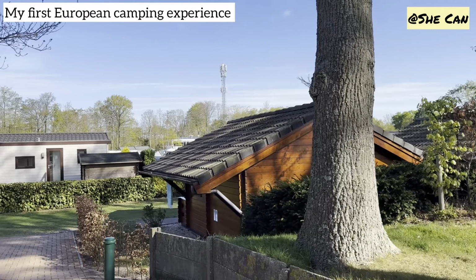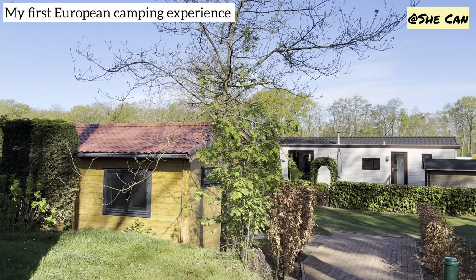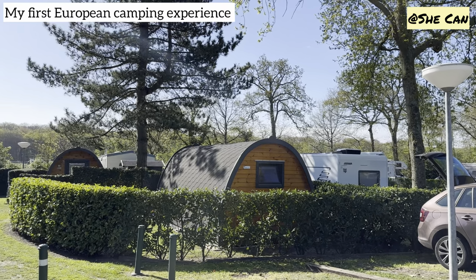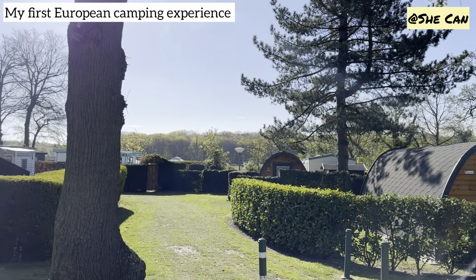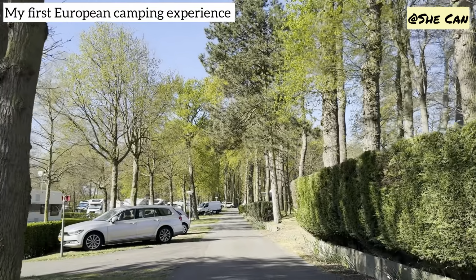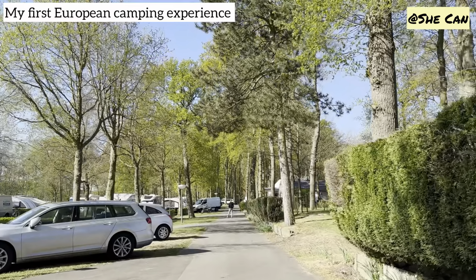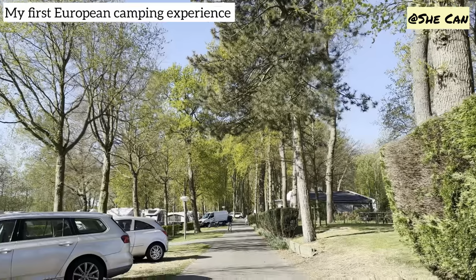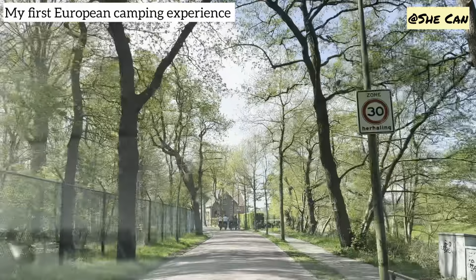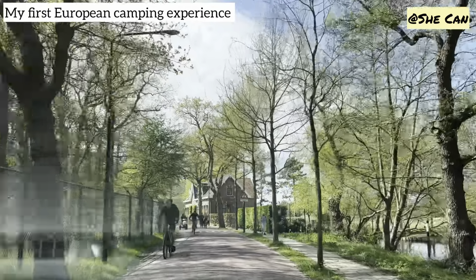But again, let me tell you one more thing. This place doesn't only have caravans or tents, but they also have these cabins. So if you don't want to spend your time in a tent, or if you don't own a caravan, you can also rent one of these. There's also one luxury one, and then there are, I think, two more smaller ones as well, depending on the price. So they have all this variety, and you can choose whichever one fits your requirements. I will also share the details of the cost, and it's very cheap. And I will share the costs.